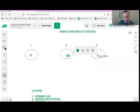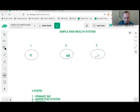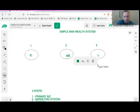Number three is traffic. Let's just put T here. Traffic, paid traffic for me. What I'm using currently is a site called MLMleads.com. That site has been really high converting traffic. I absolutely love it. You can order clicks directly to your website. I'll show you how this works in just a second.